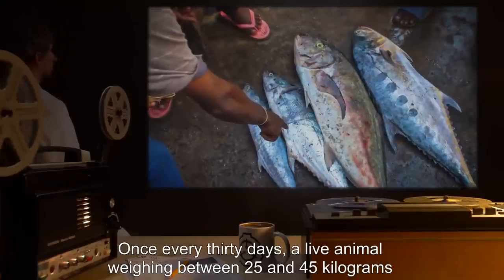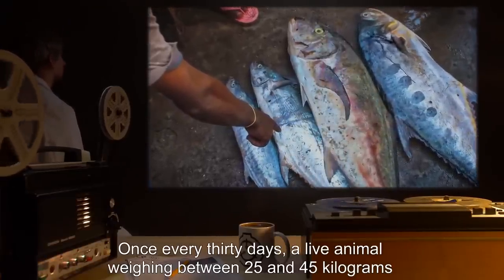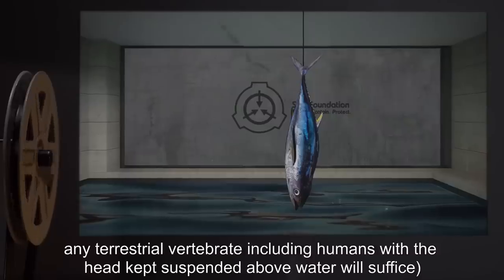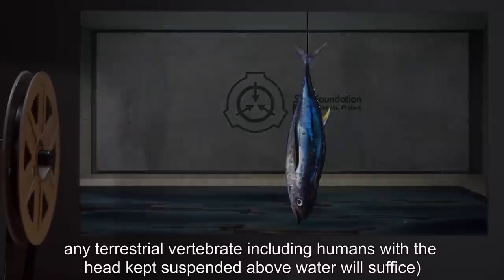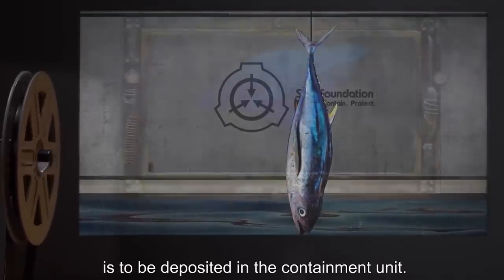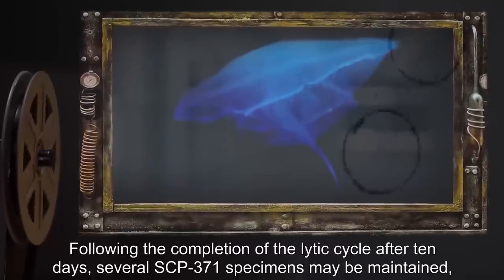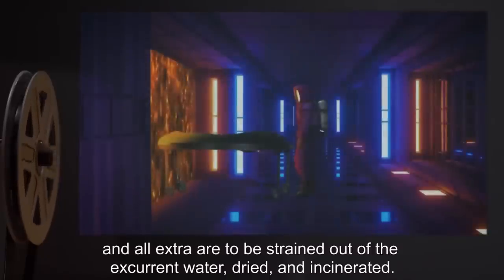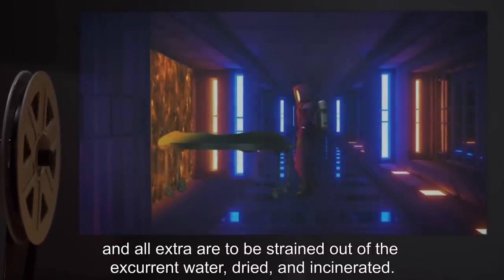Once every 30 days, a live animal weighing between 25 and 45 kilograms, preferably oceanic fish, although in emergencies any terrestrial vertebrate, including humans, with the head kept suspended above water will suffice, is to be deposited in the containment unit. Following the completion of the lytic cycle after 10 days, several SCP-371 specimens may be maintained, and all extra are to be strained out of the excurrent water, dried, and incinerated.